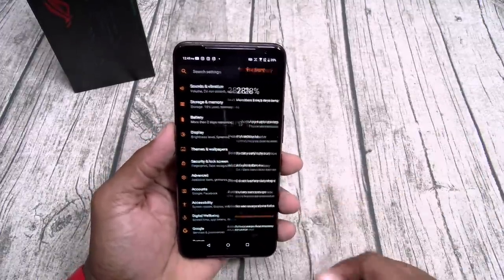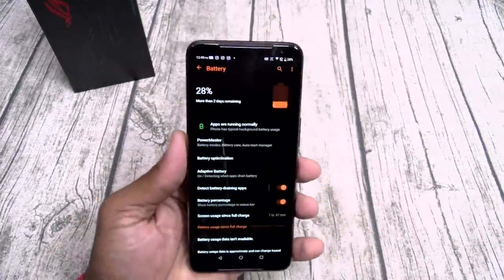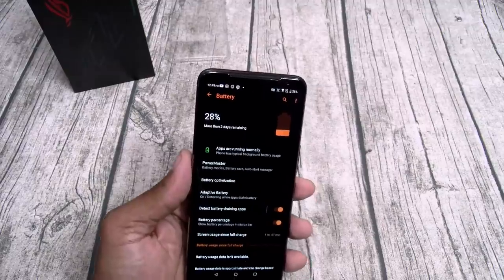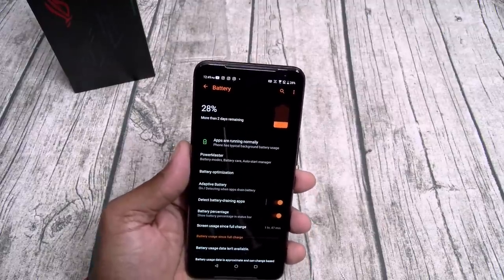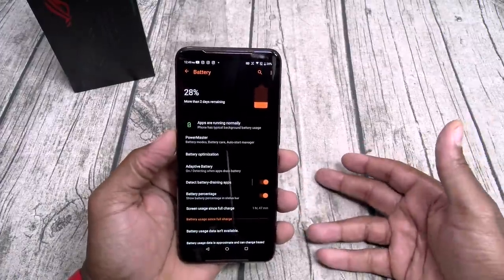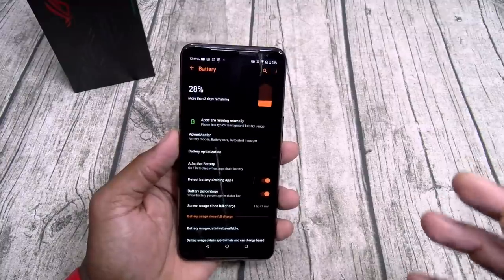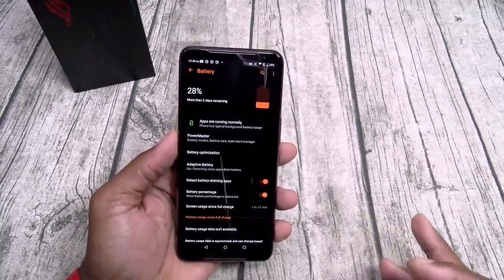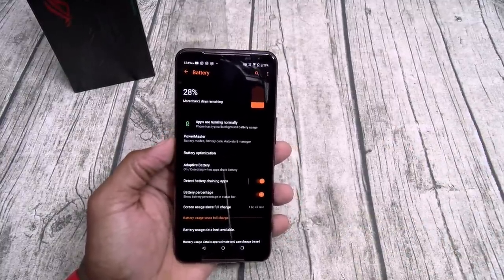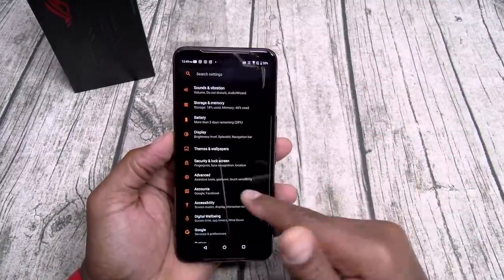Let's go to our battery. 28% battery with more than 2 days remaining. Now, I will say this. I had it plugged into the quick charger. It took me about maybe 45 minutes to charge it from zero when I unboxed it to what it's at now, almost 30%. So this is not going to be the fastest charge in the world, but 6,000 milliamps, keep in mind, it's like charging two of your regular phones together. Okay, so you got screen on time, blah, blah, blah.